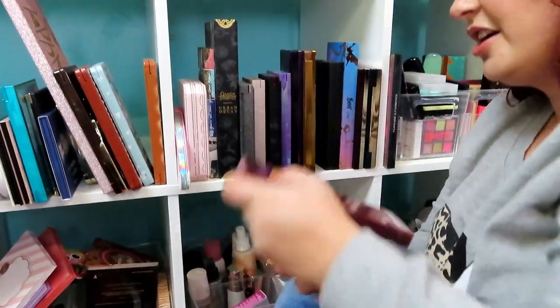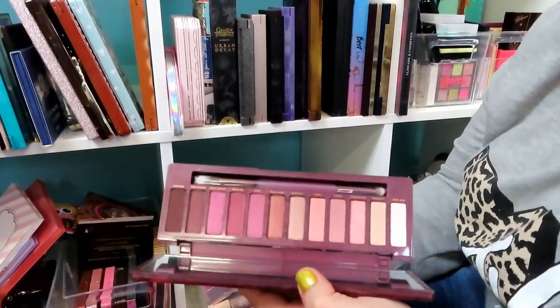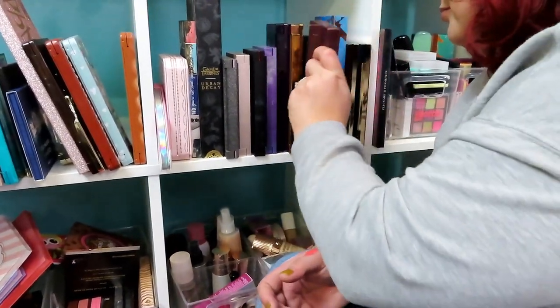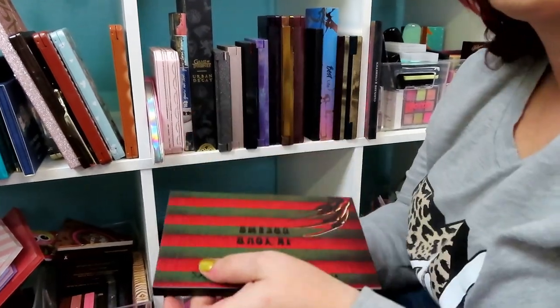And then I have the Naked Cherry. It hasn't been used. I bought it on sale at Ulta when I was drinking. Don't drink and shop. Accidents cause purchases.